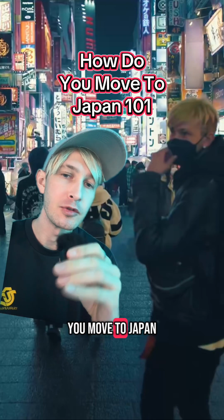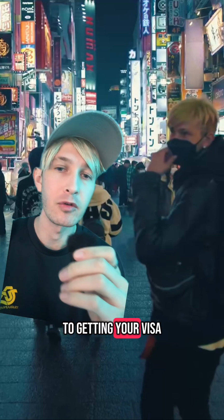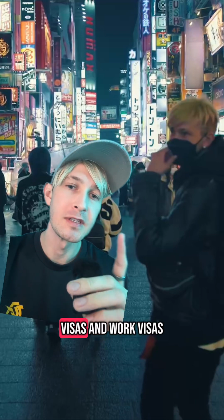So how do you move to Japan? The question I get asked most often. So here's the basic rundown. It comes down to getting your visa, which may simultaneously provide you with your purpose in the country, your income, and a community. The two main kinds of visas would be student visas and work visas.